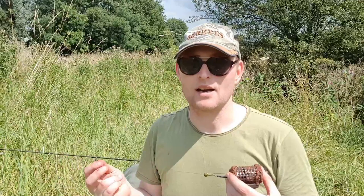Because it's been so shallow, it is summer, and all of a sudden we've had some flash floods, it's carrying some silkweed down, and that'll catch any debris. So that's it. I've done enough talking now. I'm just about set up. I'm going to get these rods cast in there. I'm going to have some fun. Hopefully I'll catch a barbel. I'd be happy with a chub. Let's see what happens.